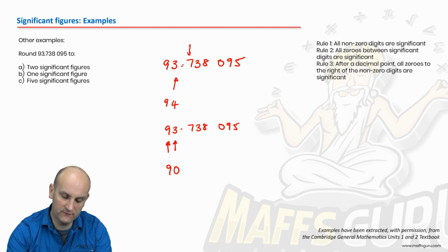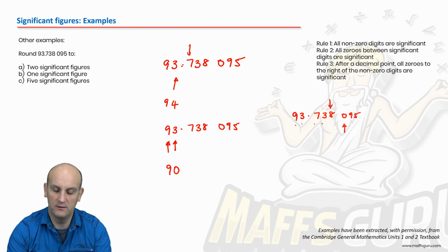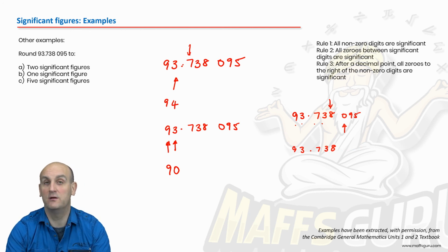And 5 significant figures, 93.73809 5 1 2 3 4. Here is my 5th significant figure. There is my almost loved. Oh, sorry, that's my chosen one. There is my almost loved. Does the 0 change the 8? No, it doesn't. So 93.738, and all of those become zeros, which after the decimal place, as far as I'm concerned, disappear.